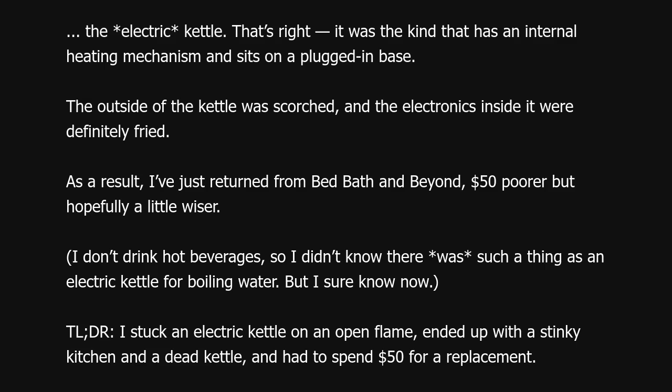I don't drink hot beverages, so I didn't know there was such a thing as an electric kettle for boiling water. But I sure know now. TLDR, I stuck an electric kettle on an open flame, ended up with a stinky kitchen and a dead kettle, and had to spend $50 for a replacement.